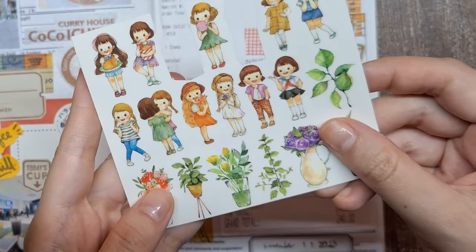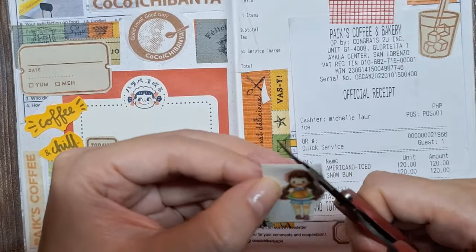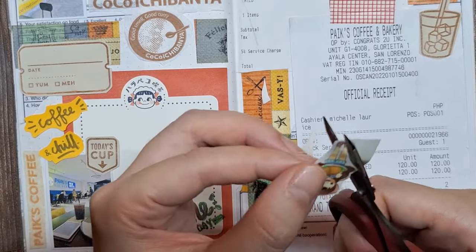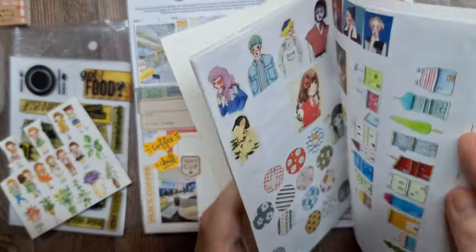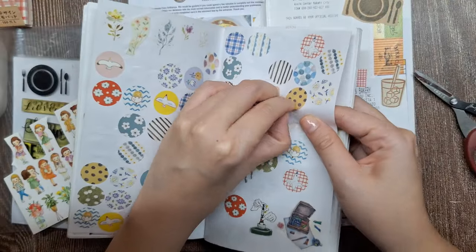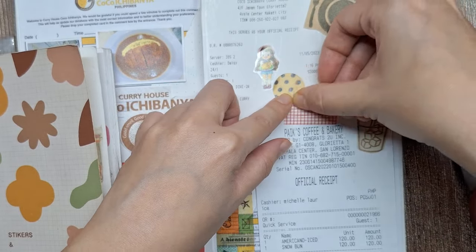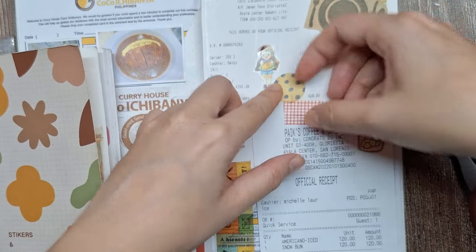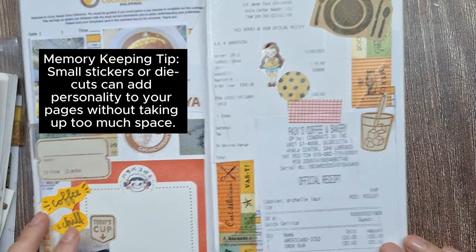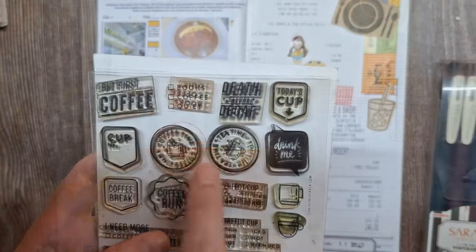Then for a final decorative touch, I'll be adding this cute lalayina girl carrying food. Next to this cute girl, I'll add a circle polka dot sticker. So as a memory keeping tip, small stickers or die cuts can add personality to your pages without taking up too much space.